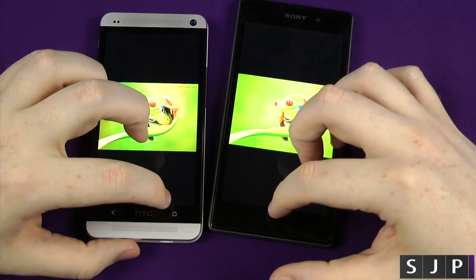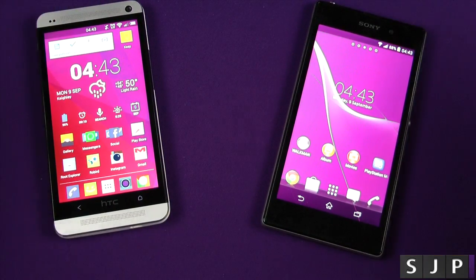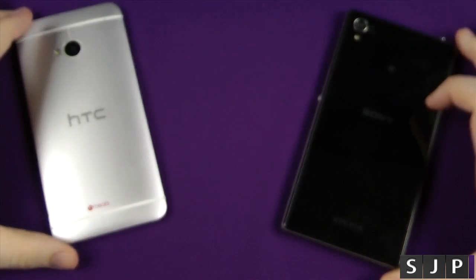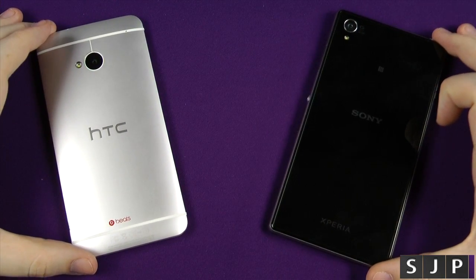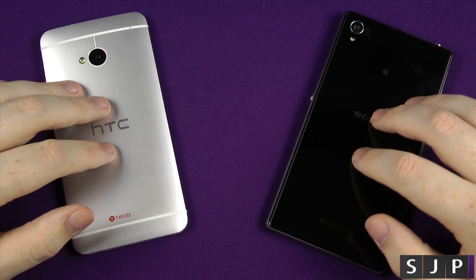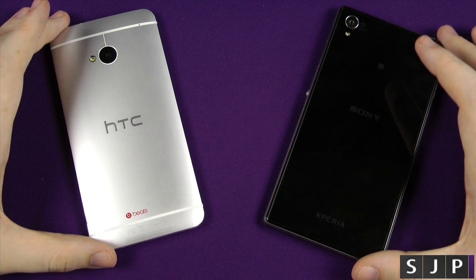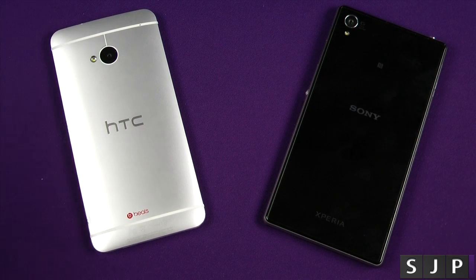And that's it, people. That is the Sony Xperia Z1 against the HTC One in a head-to-head kind of battle for screen versus screen. Again, it's all down to personal preference, which one you prefer. I wouldn't pick this one over this one just because of a better screen. That's my personal preference. You may choose it. The HTC One has got a better display, but there's not a massive gap as there was with the Sony Xperia Z and the HTC One.